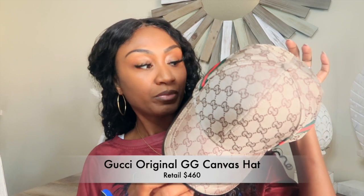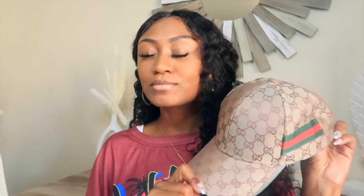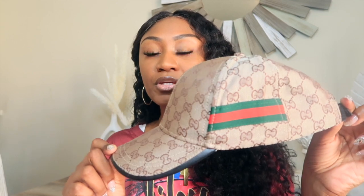This is not just sneakers, y'all. I just wanted to show you a lot of the things that I got from Dhgate recently. Another one is this cute hat. Of course, it's like a Gucci hat. I always try to look at the picture of the item that the seller sends me and compare it to the real thing to make sure it's at least close, like 90% close. But this one is cute.